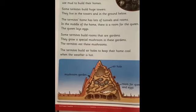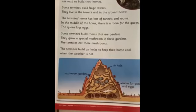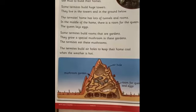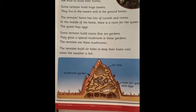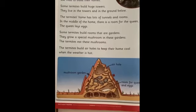The queen lays eggs. Some termites build rooms that are gardens. They grow a special mushroom in these gardens. The termites eat these mushrooms. The termites build air holes to keep their home cool when the weather is hot.